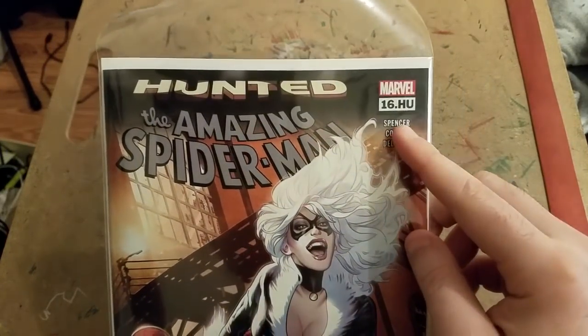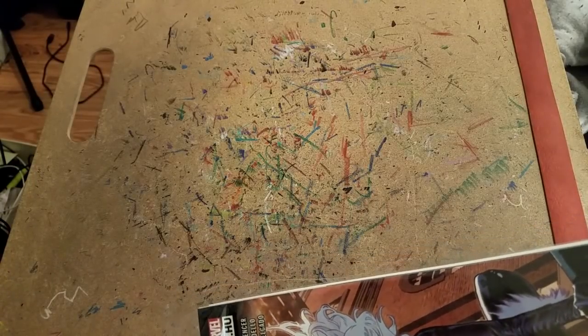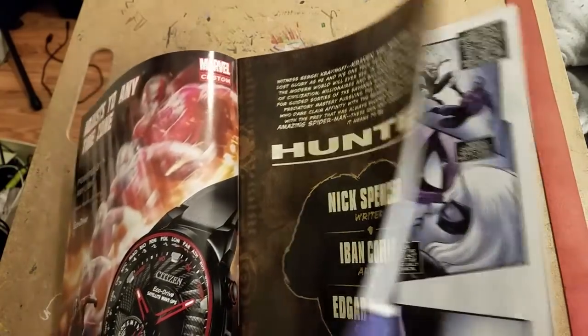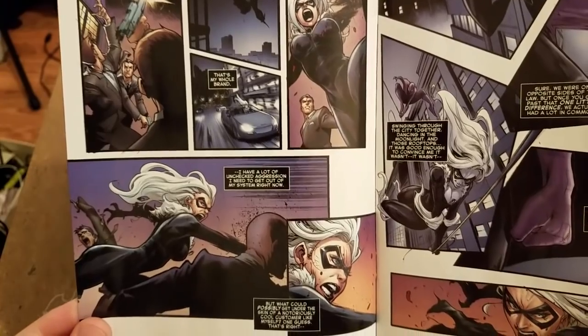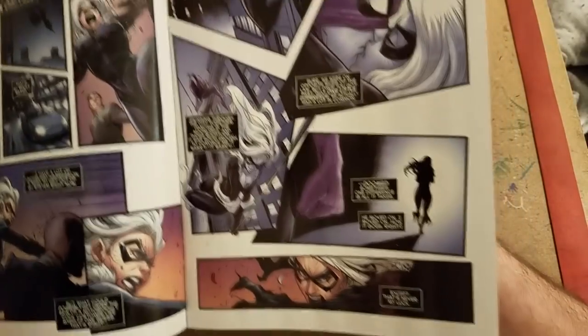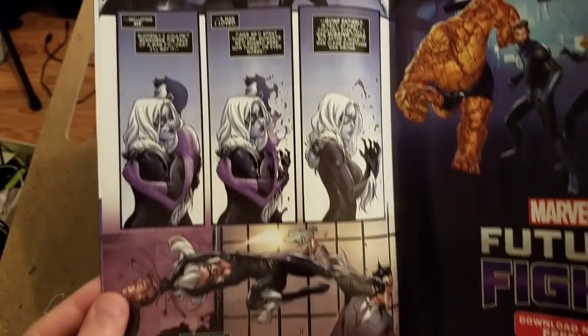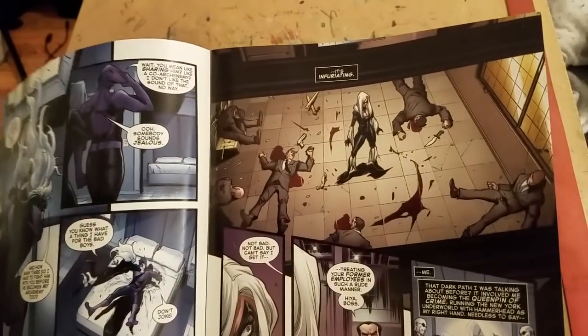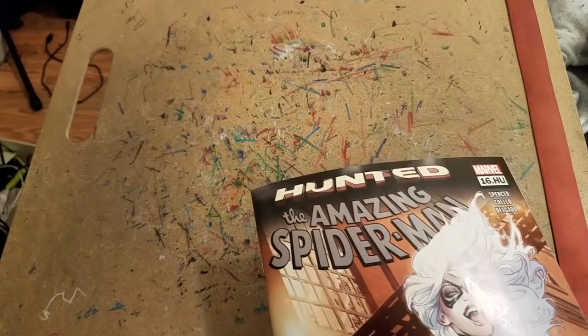Next, we have some ridiculous numbering with an Amazing Spider-Man 16.HU for Hunted. Should have just been 17 and then 18 and whatever else, but you know, Marvel. Makes no sense. Alright, so we have a Greg Land cover here. And this issue, from what I've seen, pretty much centers on Black Cat mainly. I haven't read it yet, I just saw some of the pictures. So I think it'll delve a little bit into Peter and her history, maybe, or something of that nature. But I've really missed buying Spider-Man books, so it's fun to be able to pick them back up again.